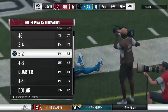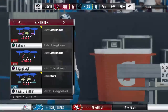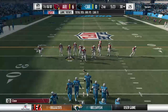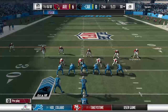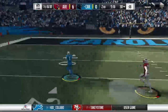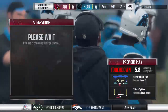Carolina getting set to take the field. And they're definitely showing blitz here. They start on the ground with McCaffrey. He's got daylight. 20, 10, touchdown, Carolina. A big play there, 70 yards.